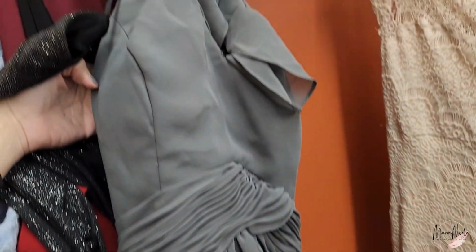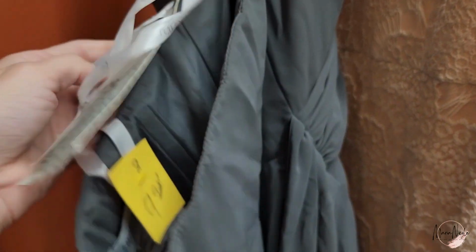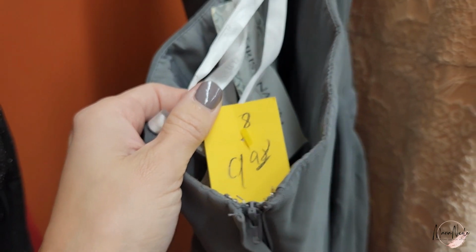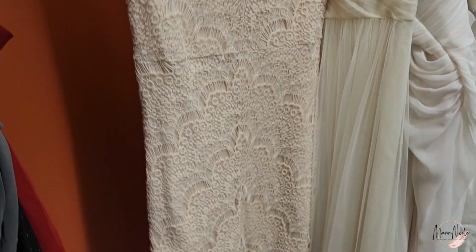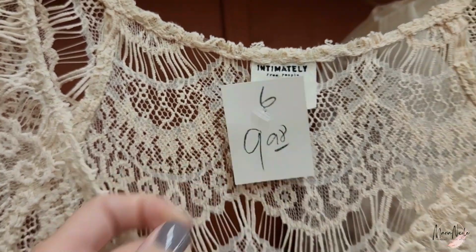This was a new with tag Christina Wu bridesmaid's dress. I've never sold it before. I decided I would give it a try since it had a pretty decent price point on it, and it was new with tags. We'll see. It might sit for a while since it's a specific kind of taste. This was an Intimately Free People dress that I decided to grab. I may end up wearing this at some point too, so I did pay the $10 knowing that I might get a couple wears out of it.